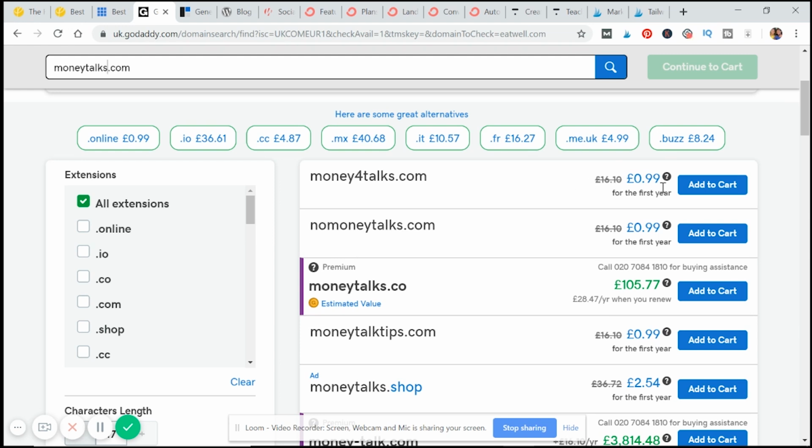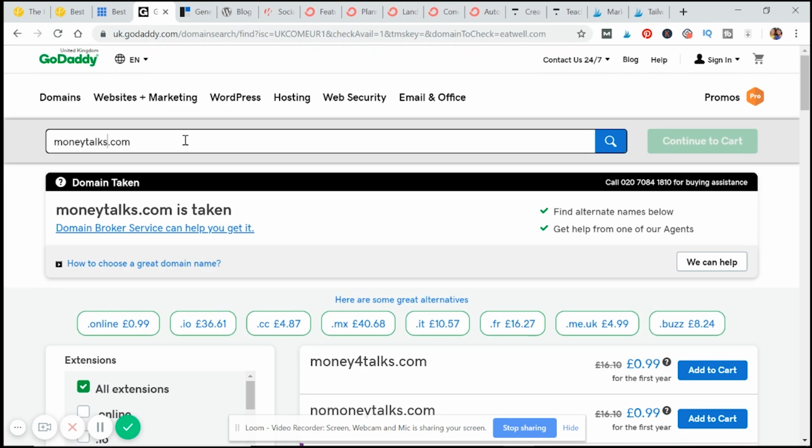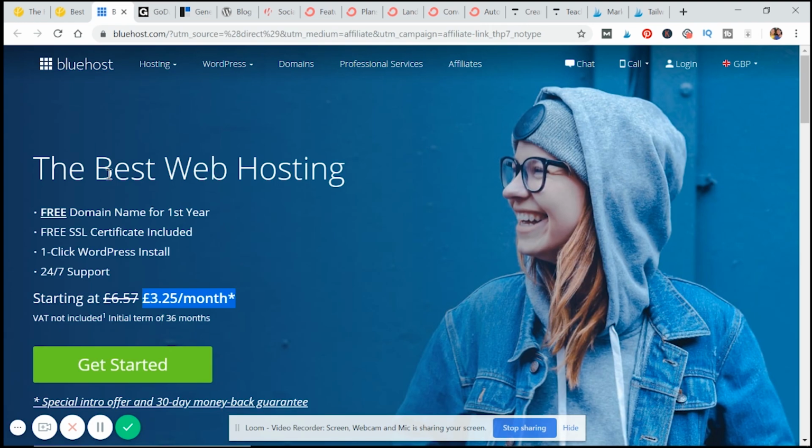The point here is that some of them cost really cheaply to start, say 99p for the first year, and then the year after it typically costs about £16 to carry on paying every single year. So the initial cost is usually really cheap to get you started, and then they start to charge you between about £15-16 per year from the second year onwards. The same thing with Bluehost, really. They give you that free domain for the first year. They make it very clear here. And after that, you start to pay some more. Okay, so that's domain hosting and the actual domain registration.